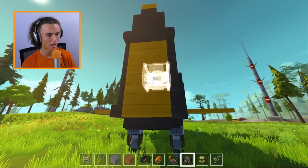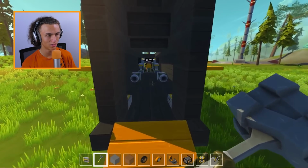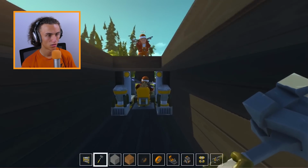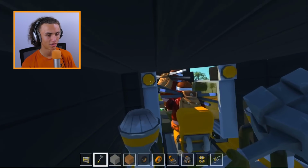Oh, wait. It's black and orange, just like my logo. The entrance is on the top. No, it's not. It is. Wait. You don't know the Kwebbelkop jet. Did you just put a hole in there? No, I told you the entrance is on the top. No, there's an entrance at the back. Hey, I'm inside. Come on, let's fly.